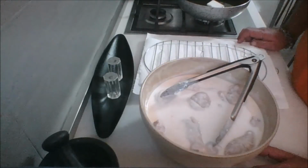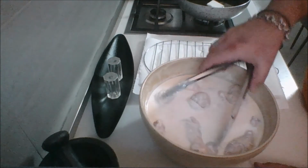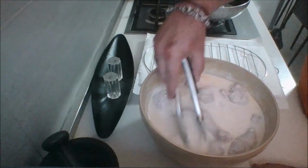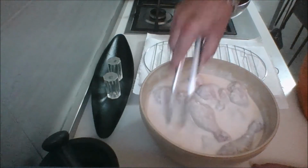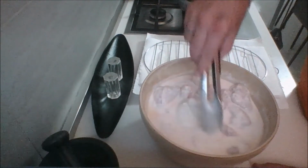Alright gang, it's time to dredge our chicken. What I did is I actually added a few drops of Frank's Red Hot sauce in here because I just love it and I want to give a kick to my chicken. You don't have to, it's up to you.